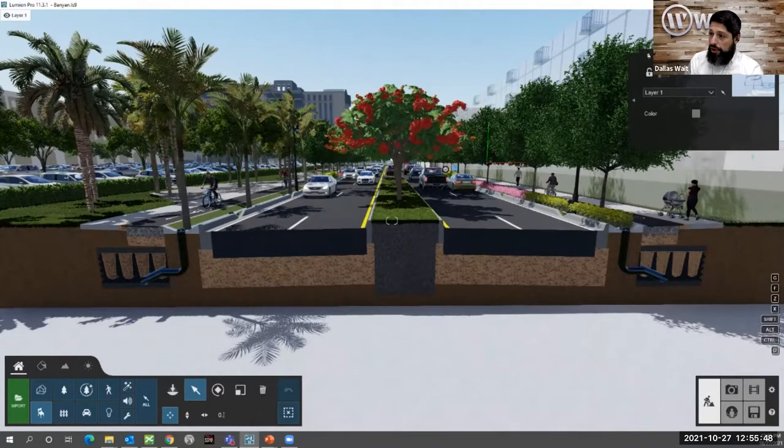You know, the road was pretty chewed up. A lot of the pavement was cracked. There really weren't good pedestrian pathways on the outside. This project has a unique rain garden behind the curb.